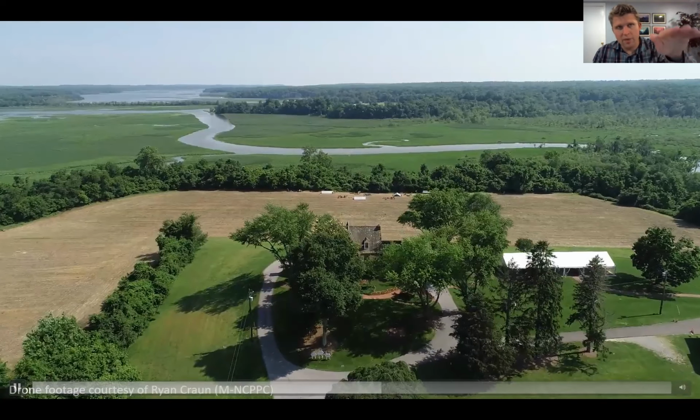Bear in mind that we do try to protect archaeological sites. This one actually has eyes on it all the time because it's managed under a lease. There's a caretaker in the building up there, and the folks on the property at MNC-PPC keep an eye on it and monitor it. But this landscape really would have been just an amazingly resource-rich place for the indigenous population.